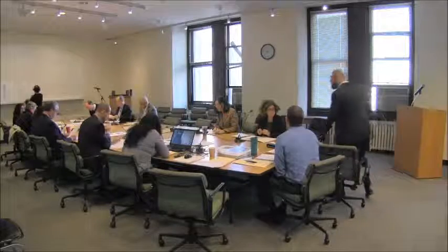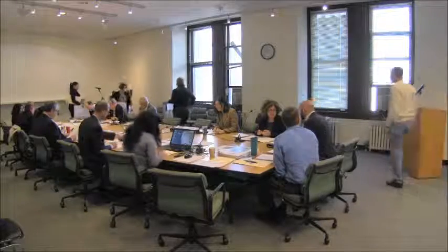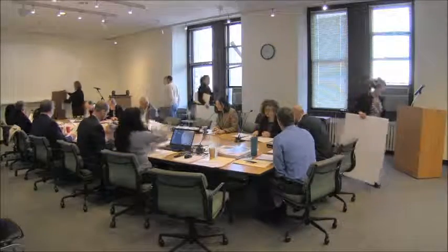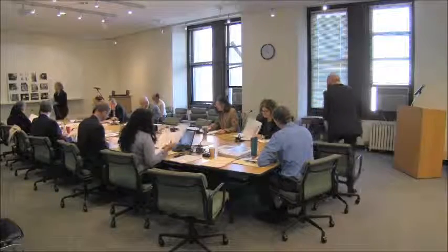Okay, the next item is item number 9, application for a certificate of appropriateness at 105 Prospect Park West in the Park Slope Historic District, docket number 16-2124, block 1085, lot 44, a neo-Italian Renaissance-style house designed by Axel S. Hedman and built in 1899. This is an application to legalize the installation of signage without Landmarks Preservation Commission permits.